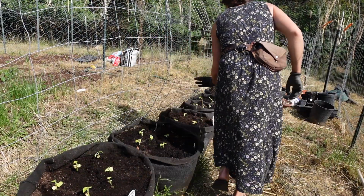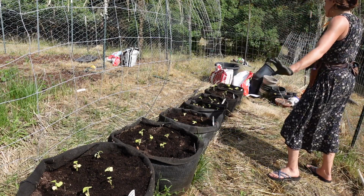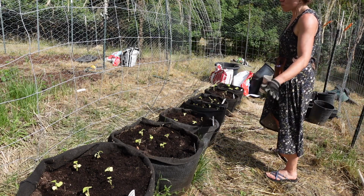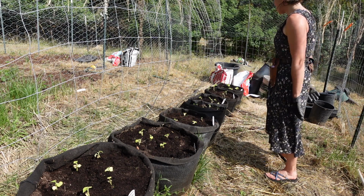Well, I did it. Got all the cucumbers planted. Some of them are overplanted, but that is okay. We'll just have a lot of cucumbers. They might not do as well, but I have a whole lot of them that need to be planted and not a lot of space, so they're just going to have to work together.